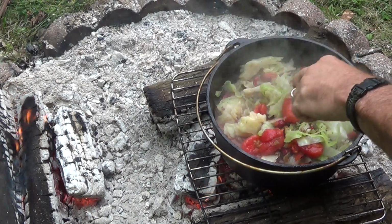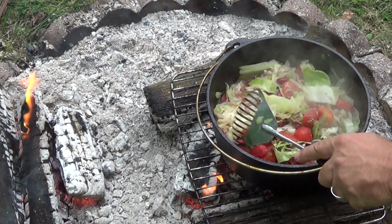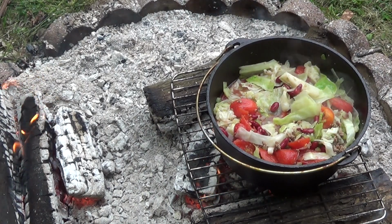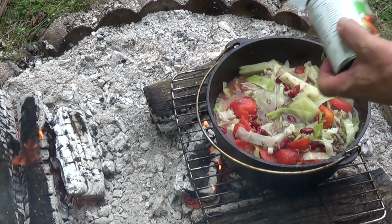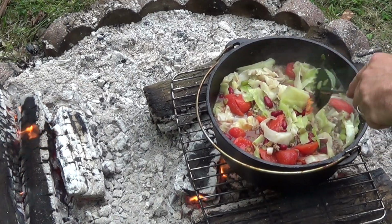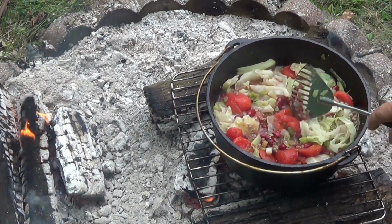Lower the heat, so I'm going to shovel some of these coals out of here and then let it simmer for about 45 minutes or so. I'm going to go ahead and add the rest of that liquid in there. I know the cabbage is still going to cook down some, but there's still also supposed to be enough liquid to put dumplings on top. Yeah, I can see a couple nights of leftovers off of this too.